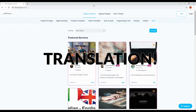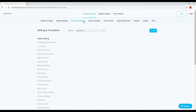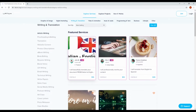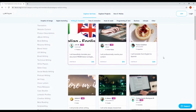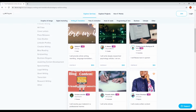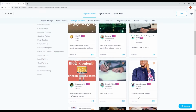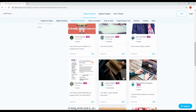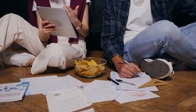We can find this job in the writing and translation categories. We can see here that people offer different translation services. They offer Russian to English, French to English, Hindi to English translations, and more. They offer to do these services for a range of $5 up to $150, so you can make easy money just by translating words. Don't worry, you don't have to learn or study a new language.